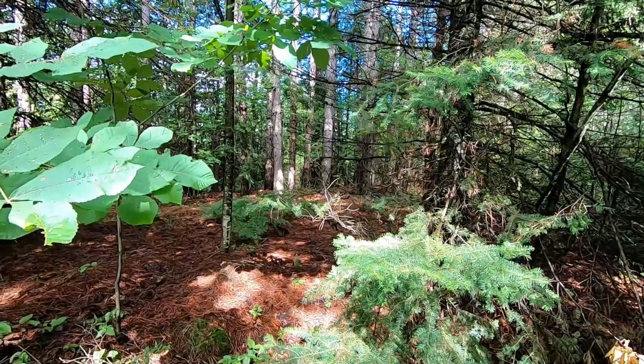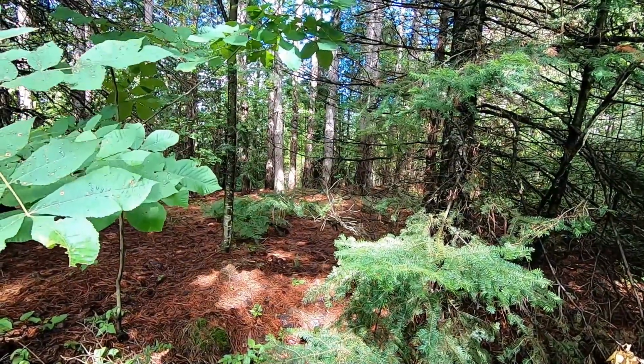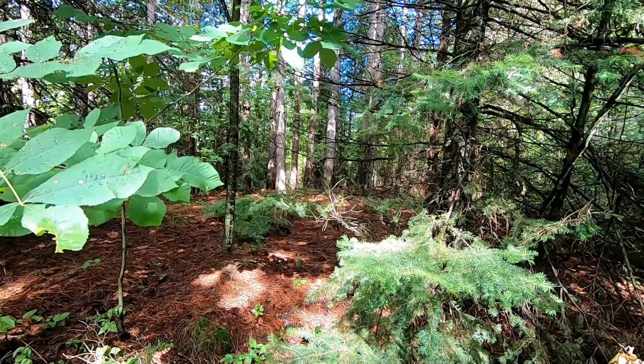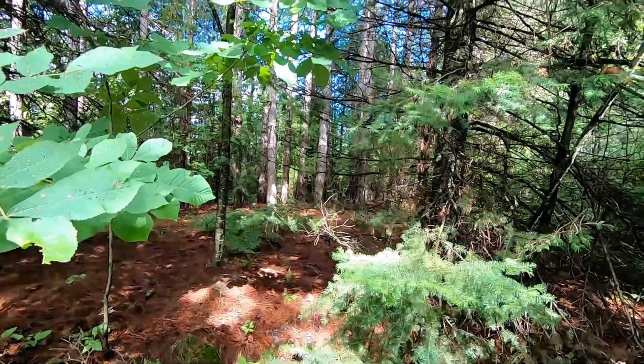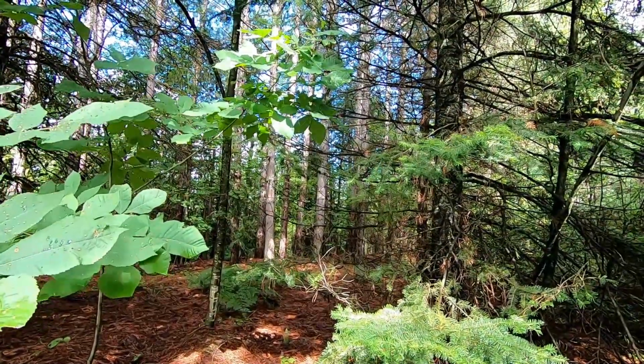This is a sweet little spot along the trail. There's a pine growth forest here. Some pretty tall pines. There's a lot of pine needles on the ground.